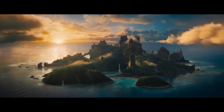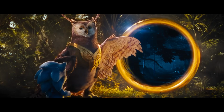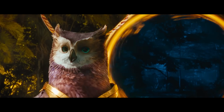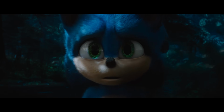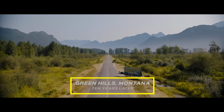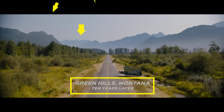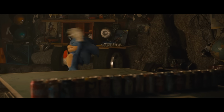And speaking of Green Hill Zone, if that name sounds especially familiar, it's because we just see moments later that the rings transport Sonic across space to what just happens to be another Green Hill Zone. What are the odds? Though this one in Montana is actually called Green Hills with an S. I guess they wanted to be more accurate since technically there's quite a few hills visible here. And there's another Sonic deep cut not long after.